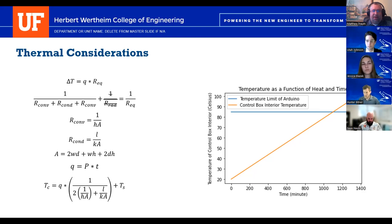So ultimately, this something like 1,000 minutes to reach the burnout temperature that you predicted in your model was not what you experienced in real life. You burned out quite a bit faster. Yeah, okay.